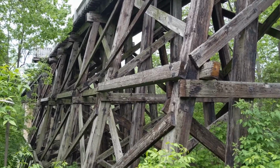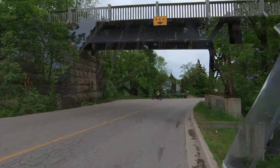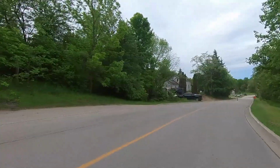Unfortunately, it was damaged by fire in 2021, so Karl and I just wanted to get off the bikes and go and have a look and see how the repairs are coming along.